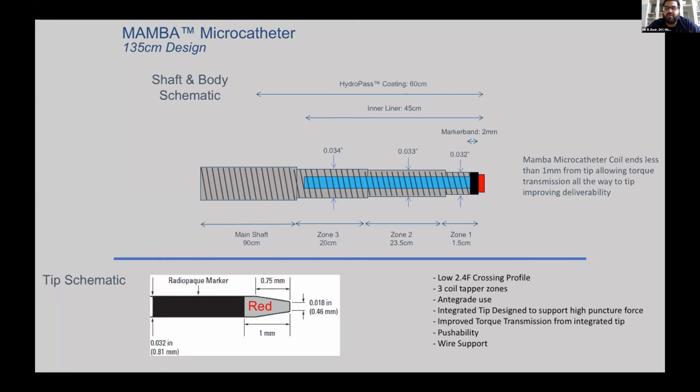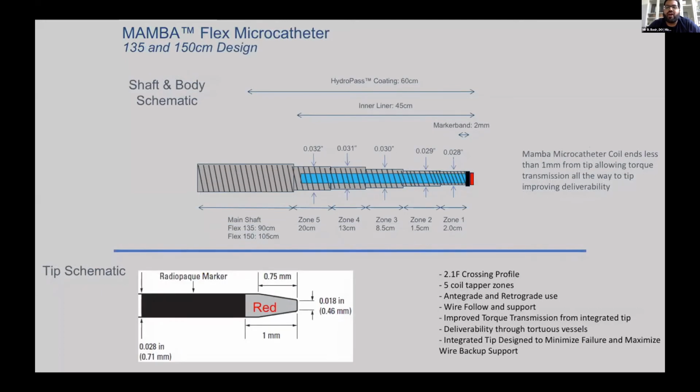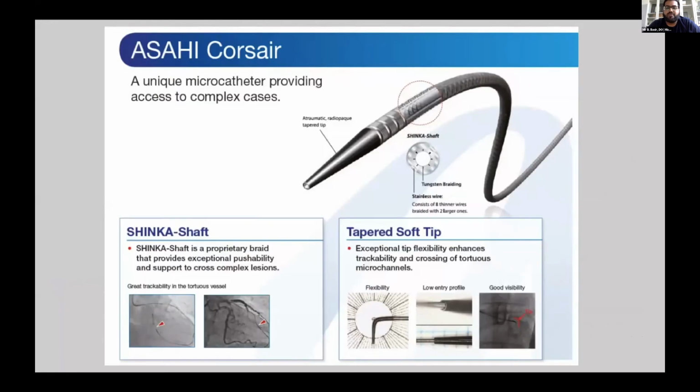New catheters from Boston include the Mamba microcatheter, which has a staged tip that also helps with deliverability, and coils which come out to 1 millimeter from the tip, which improve your torqueability and transmit torque all the way to the tip. One of the greatest advantages of this catheter is that you don't risk the tip fracturing or breaking off. The same can be said for the Mamba Flex, which we've had good success with from a retrograde standpoint as well. My go-to microcatheters, typically, are Asahi microcatheters. So nowadays, the Corsair Pro and XS, with the same basic functionality and a really soft tip, which I think is very advantageous in many circumstances as well.